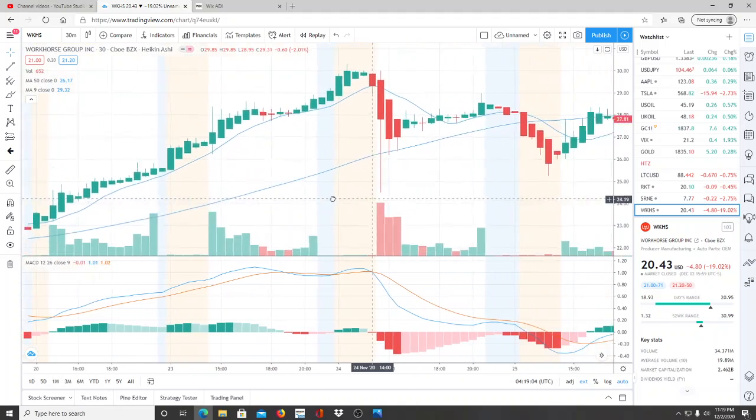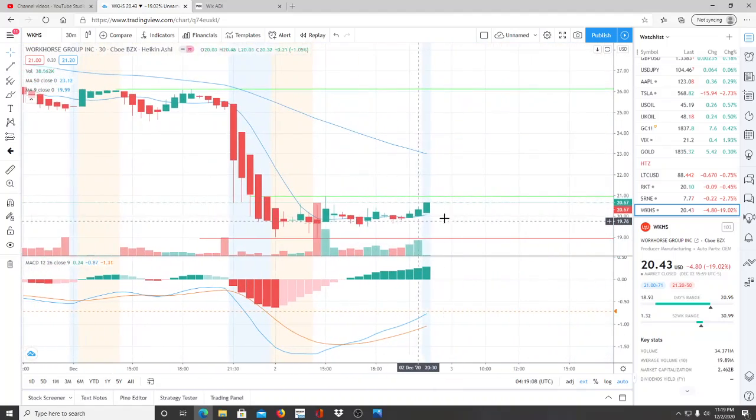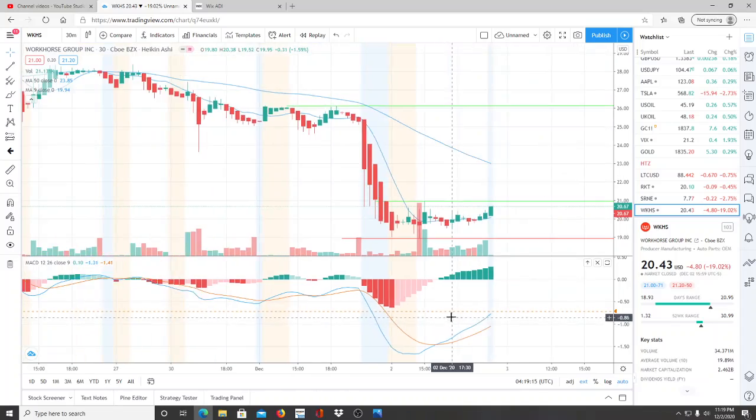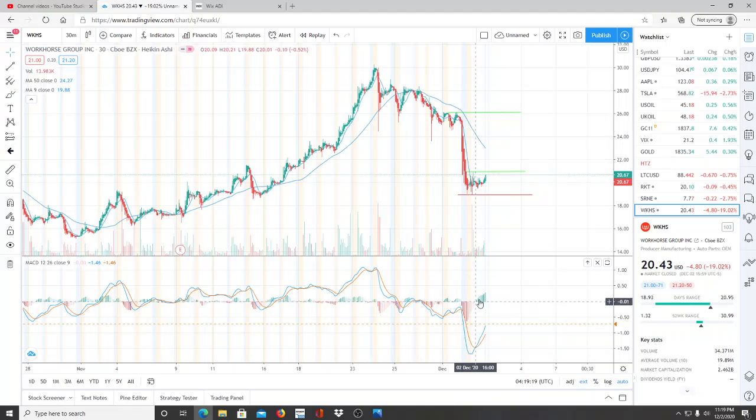So it doesn't always mean that, especially in these close quarters and especially after hours. But we want to watch this very closely tomorrow. The MACD as well is showing that even though this was all red and it was falling, today it's just been in an upward trend.